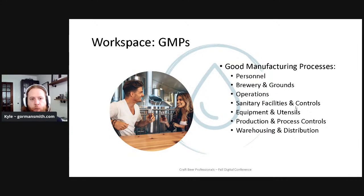Another big part of a workspace is what is called good manufacturing practice. There's actually a great resource from the Brewers Association that outlines this document very well. It covers things such as personnel, the brewery and grounds, operations, facility and controls, equipment, production and processes, and warehousing and distribution. It basically breaks down a brewery into these seven areas, and it gives you tips and tricks on how to effectively manage each area to a high degree.